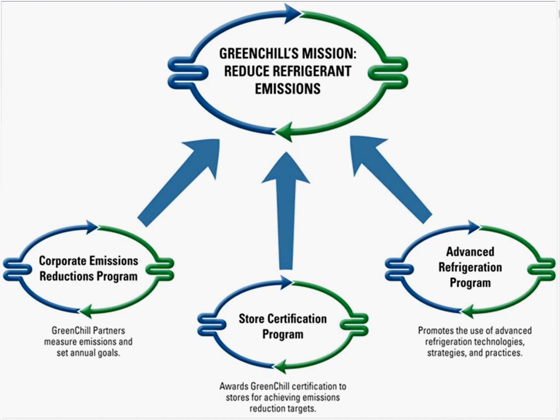So, very briefly about GreenChill. GreenChill has three basic programs, and these three programs make up the whole GreenChill program. So when you hear about GreenChill Partners, we're talking about GreenChill's Corporate Emissions Reductions Program. That is companies, food retailers, that sign up to be GreenChill Partners, and they make a commitment to measure their refrigerant emissions and set annual goals to reduce those emissions. So those are the GreenChill Partners you hear about.